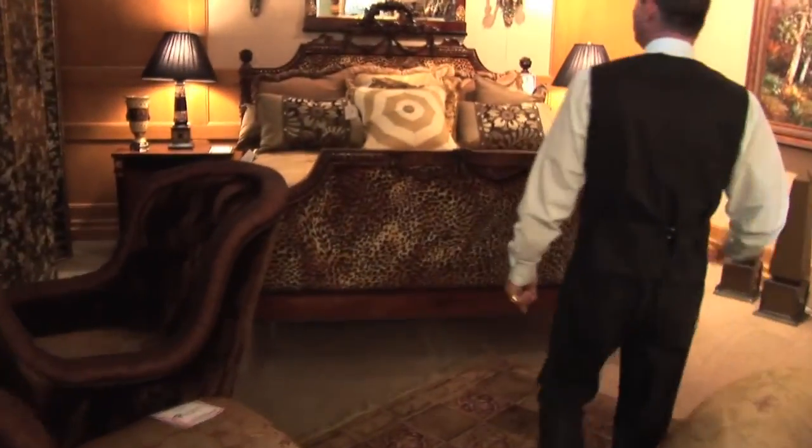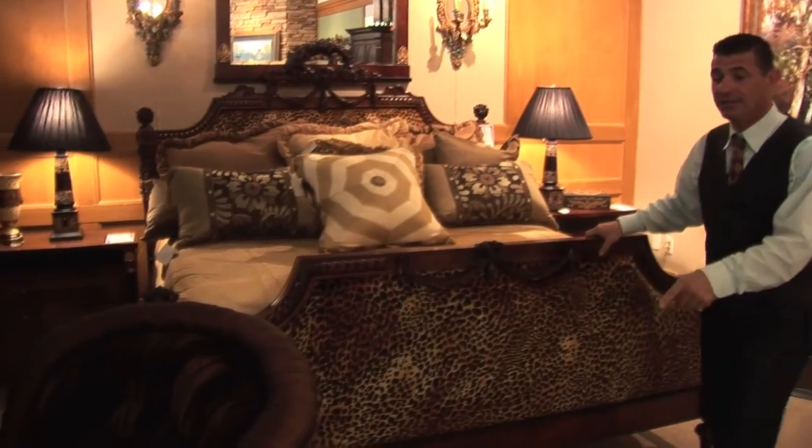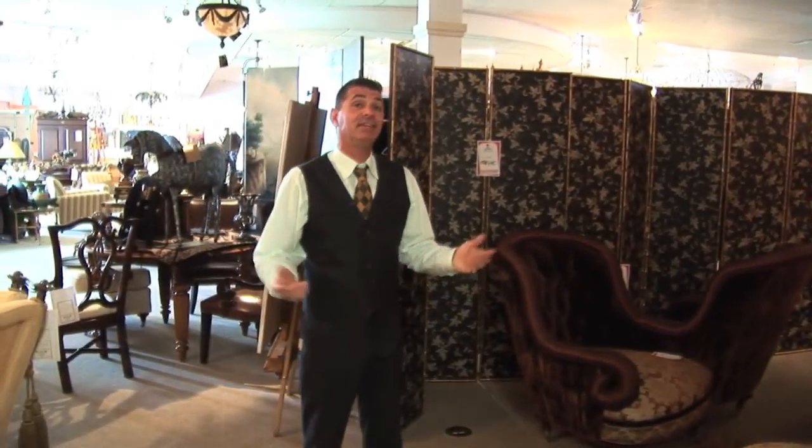And this is a bed that I thought would be good for my wife and I. It's kind of cool, cheetah print. This is a double chair. Anyways, we'll put an end to our preview with that, knowing that there's a lot more items that we didn't get to see here today.